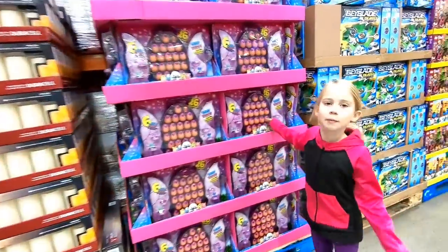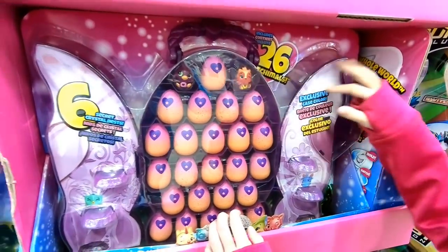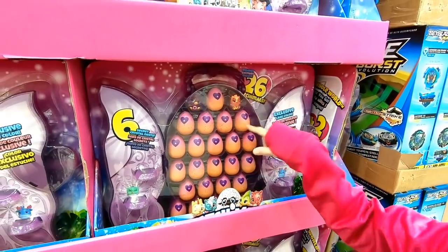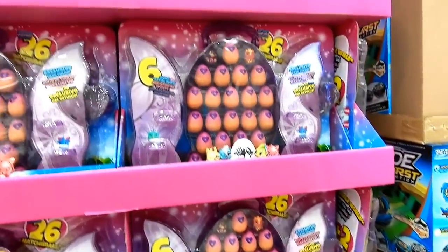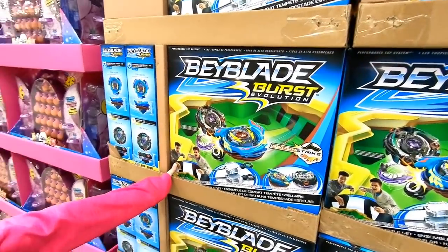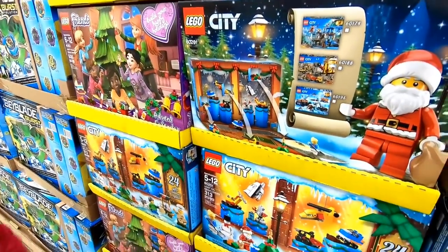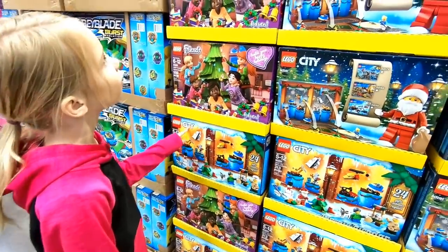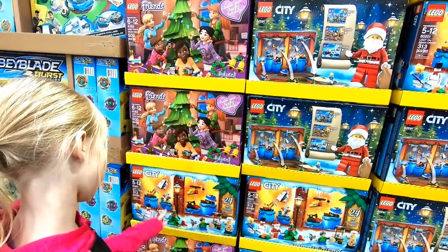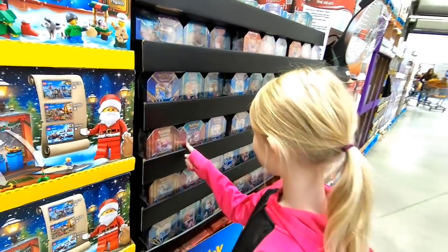I want one of these for my birthday. It's probably season 4. I can't see it. But it's in a very pretty case. 26 Attributions. Oh, these are Beyblades. I know these. Lego. Yeah, we made a video of this one. This advent calendar. And then there are Pokemon cards.